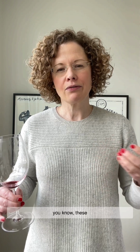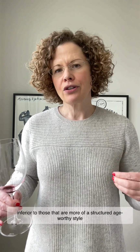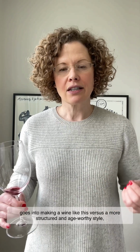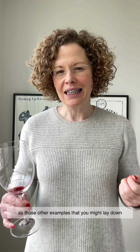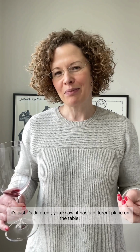These styles of Cabernet Franc that are on the fruitier, more early drinking side are not necessarily inferior to those that are more of a structured, age-worthy style. No less time, care, and attention goes into making a wine like this versus a more structured and age-worthy style. So to call a wine like this an entry-level wine really is doing a disservice to the wine, because it's just as high a quality, it's just as delicious as those other examples that you might lay down for a longer period of time. It's different, it has a different place on the table.